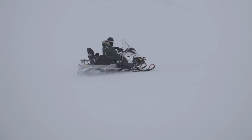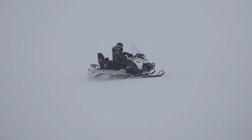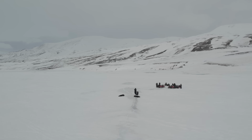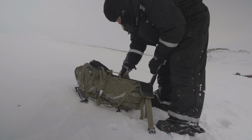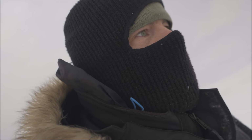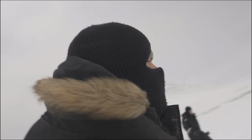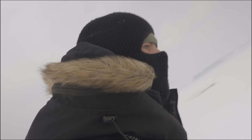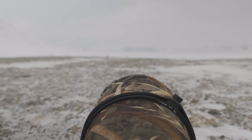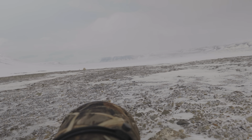We didn't see the fox, but no time to lose hope. We were lucky to see more ptarmigans and decided to spend some more time with them. And also the wind started to pick up. And now we can get some interesting, cool images and show how the birds are surviving these harsh conditions.